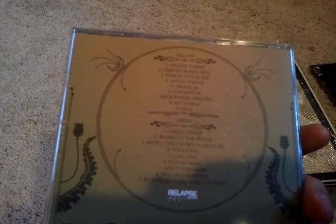The deluxe version is like a hardback book, the same size as the CD, but it's like a 24-page hardback book, and you get the two CDs with it. That was a little bit more expensive, and I think it had to be a $9.99 CD that you get the free record with.